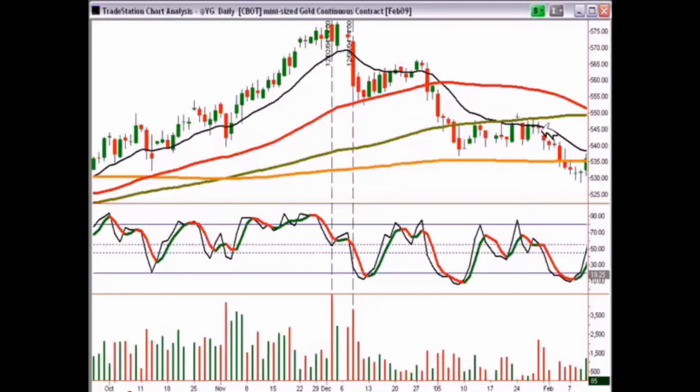Generally, you trade the breakout of that bar. One tick below the low of the bar, one tick above the high of the bar. But again, it's best if it is in the direction of all your other indicators. Now this one just happens to be super sweet.